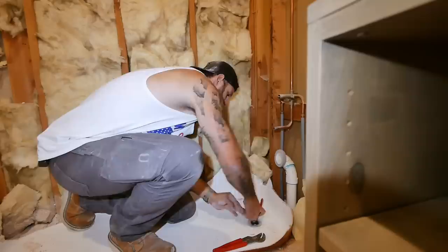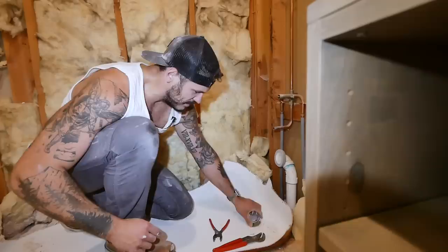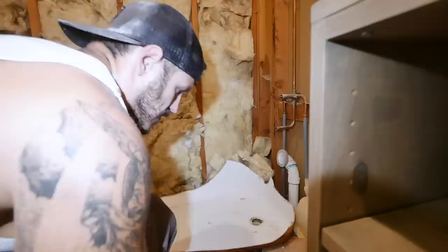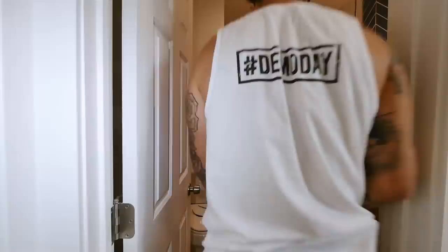I remember when I was a kid, my dad didn't want to go buy the tool, so he'd always make his own tool. Sometimes he had to weld something on, sometimes he had to jam something in there. It took me about, I think, an hour to take everything out.